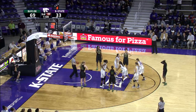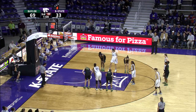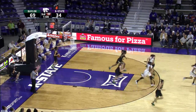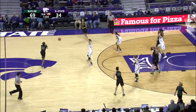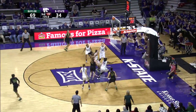And Middlebrook back to the line to add to her double-figure night. She has 13 points, perfect 5 of 5 at the stripe. 6 double-figure games this year for Carlisle Middlebrook, who averaged about 8 points a game in 3 years starting for Alabama as their point guard before graduating and transferring over. 2 years of eligibility left after a redshirt year at Alabama.